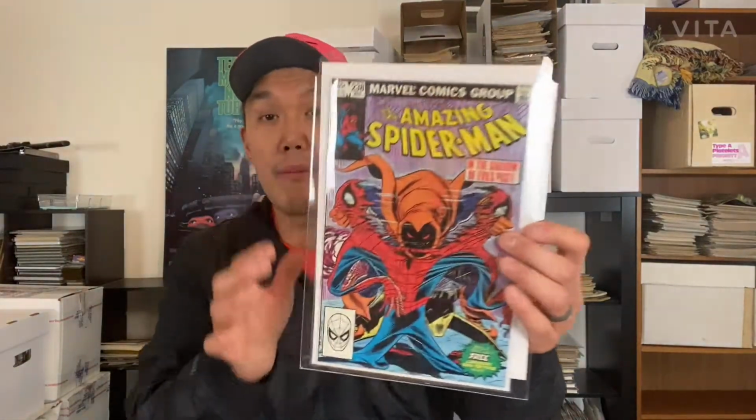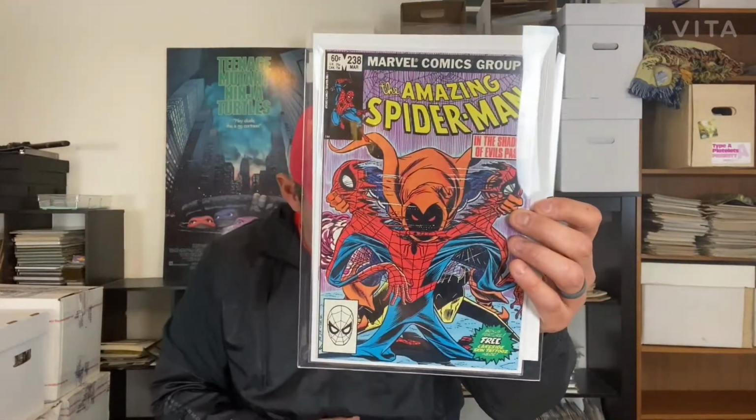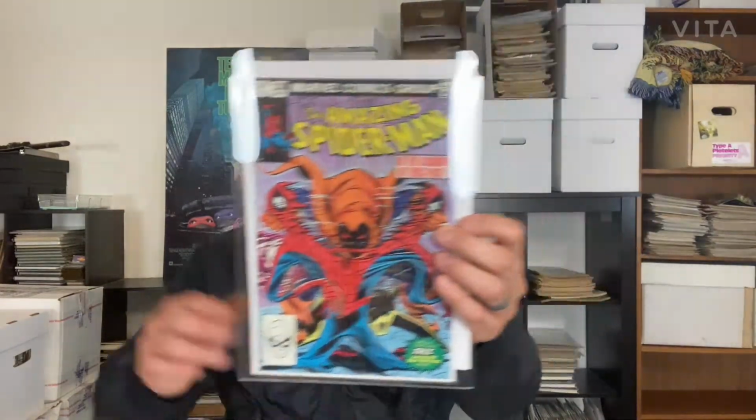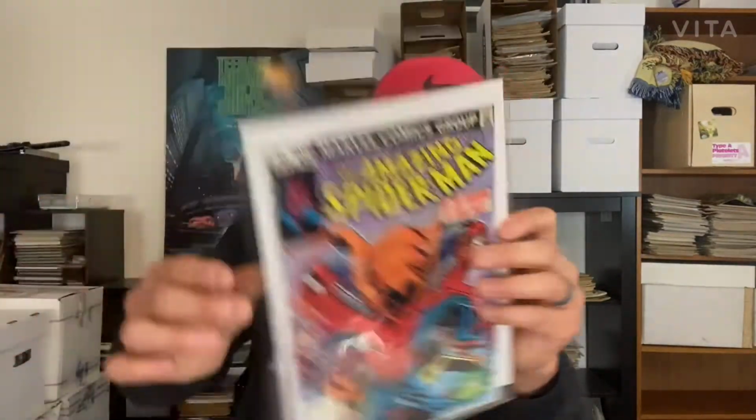So again, another great book here as we continue to move forward. Here are the next books that I'm showing. This is the first Hobgoblin. This book sells for $200 to $400 raw. $200 to $400, check that out. Nice book right there.